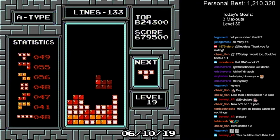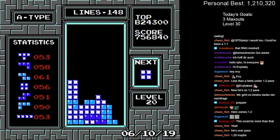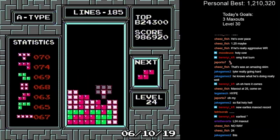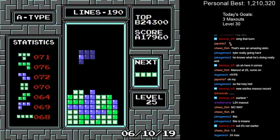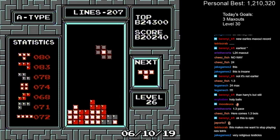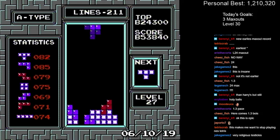Tyler transitions at 679,000 points, narrowly missing out on a 700,000 transition. Tyler maxes out in level 24, the second earliest recorded max out in history. This game has potential for far more than just a 1.2 at this point. Tyler scores 1.1 midway through level 26, leaving him lots of headroom to not only break the world record, but also get something much greater than the world record.